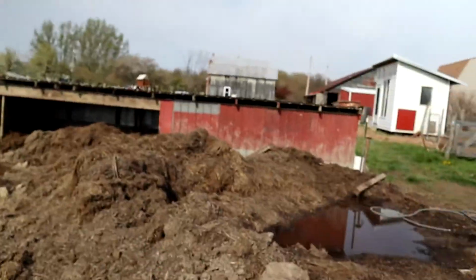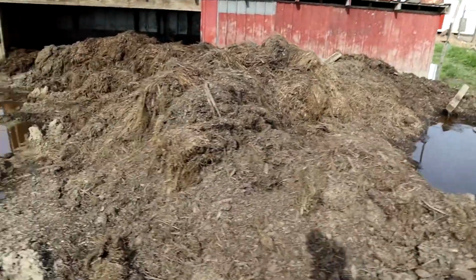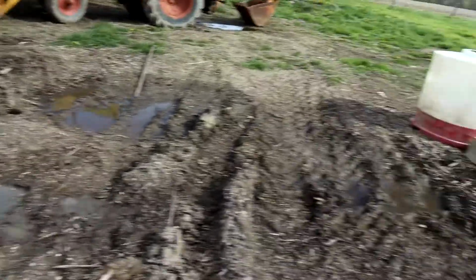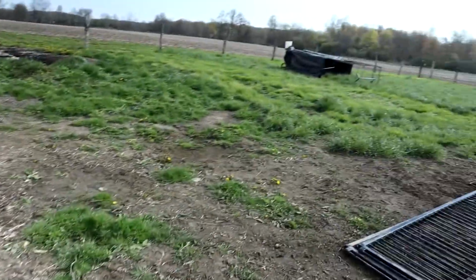We messed up. We did our research a little bit, but we didn't do it under a roof. So that means there was excess rain and water, and actually we did them over the winter, so there was snow melting, and that turned it too wet. So it does smell a little bit, but not nearly as bad as it could. And we're gonna get it all cleaned out and fresh mulch in here, get it ready for pigs. And that is the second project we have to do today.